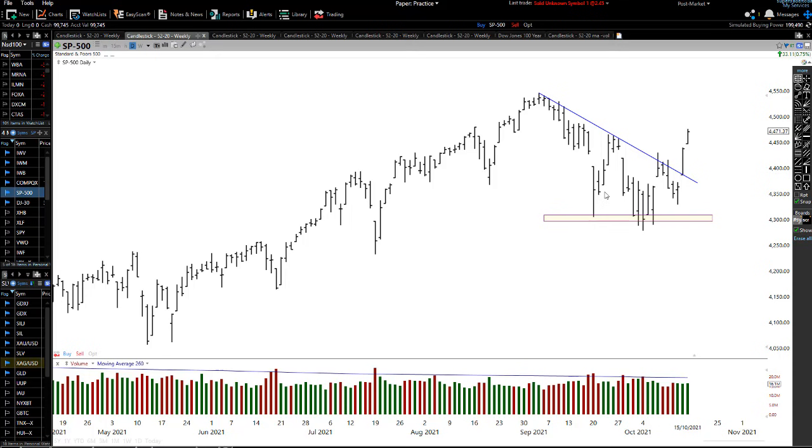But now look what's happening. We had a bit of a double bottom. So remember, guys, technical analysis is all about reading what the market's telling you right now. And then as the bars go on, we need to continue that story.